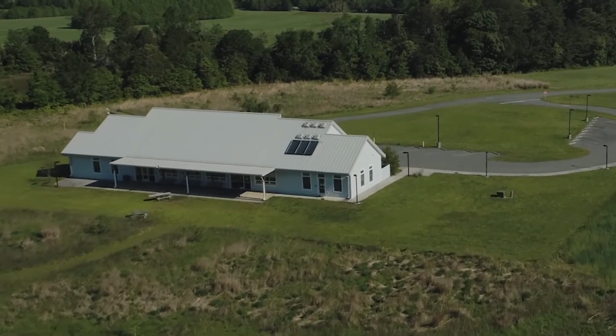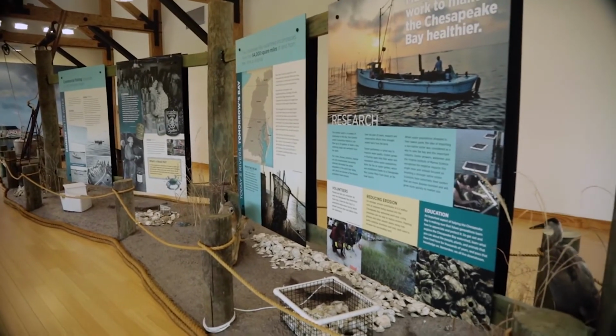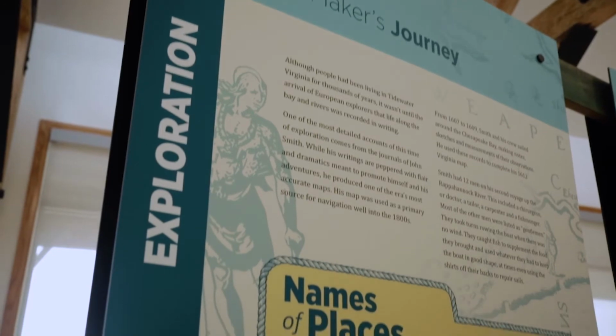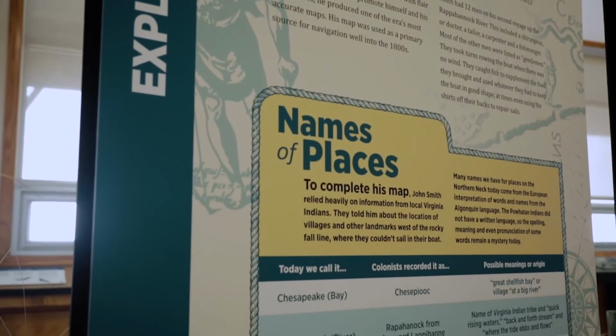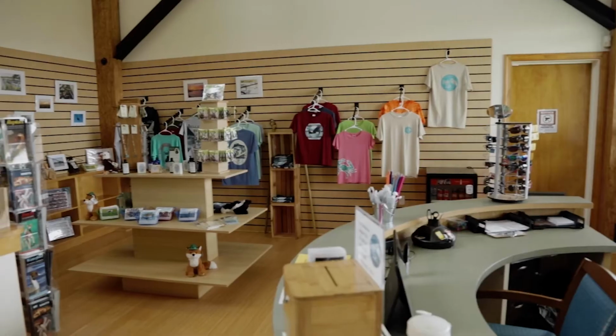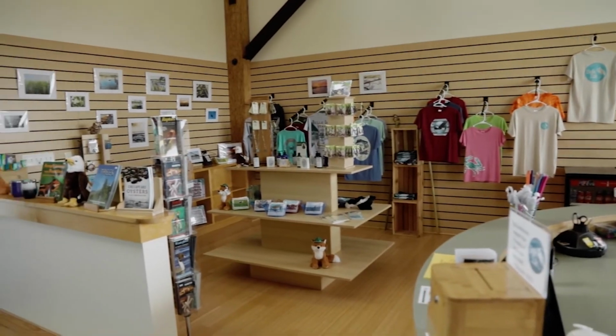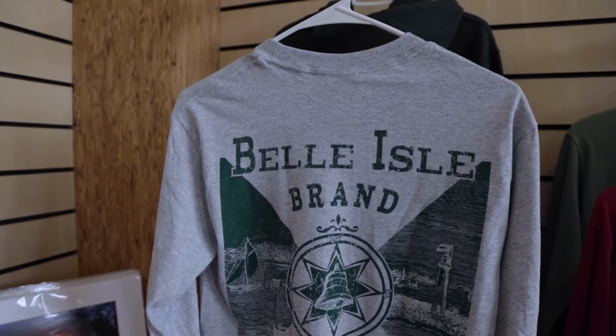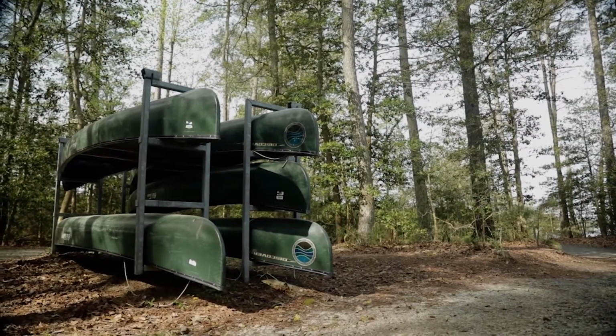Our visitor center features the Northern Neck Heritage exhibit. It is an interpretive exhibit that Virginia State Parks put together, and it tells the history and the culture of the Northern Neck. Our camp store features a lot of items for our campers, so snacks, things that you might have forgotten at home, toothpaste, everybody forgets something. And then it also features a selection of gift items as well. And our camp store is the location that you would go to rent our bikes, canoes, and kayaks.